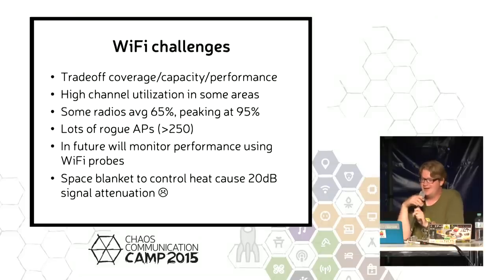So challenges. We had to make a bit of a trade-off between coverage, capacity, and performance, because it's a very open field and there's not a lot of attenuation, so there's quite a large chance that access points will end up on the same channel. So we don't want to mount the access points too high. But if we're mounting them lower, that could actually mean that we have less coverage. So we need to make those trade-offs to get something working.